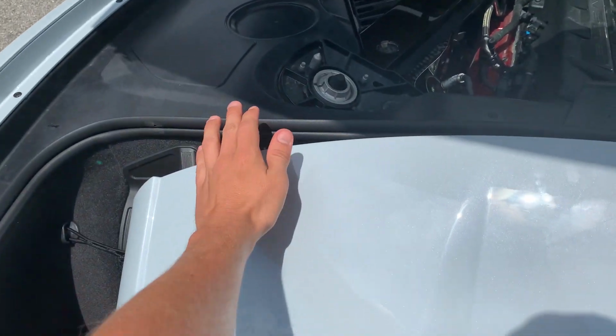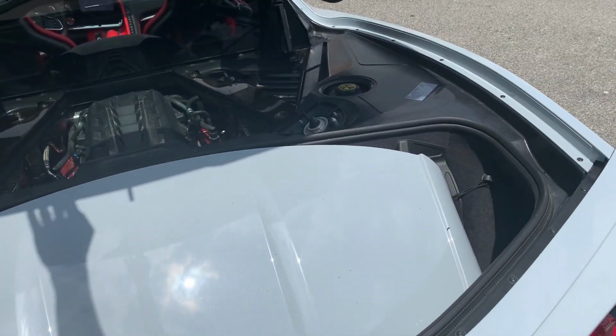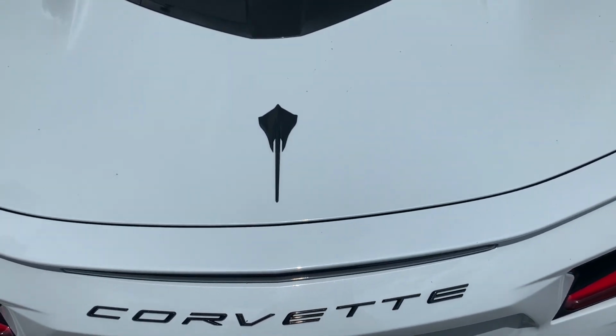And those open air thrills will be appreciated by the next thing that I love about the 2020 C8 Corvette, and that is its world-class interior.